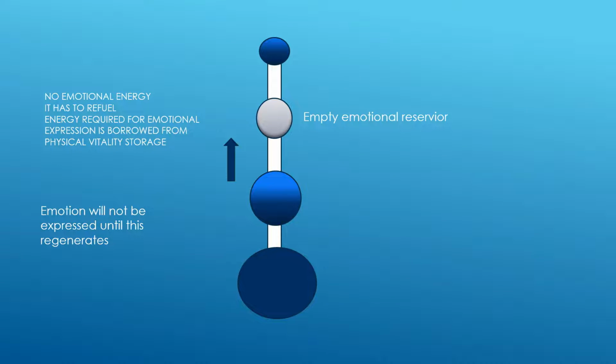Let's say you go through something in your life which causes a strong emotional response, and whatever the event is, you cry, you get angry, you scream, whatever happens, this emotional energy center depletes. It is only a finite amount of energy, so it has to restore. And as we said in the previous slide, the energy from your physical vitality center will move up to replenish this energy center so you can have more energy for emotional storage.